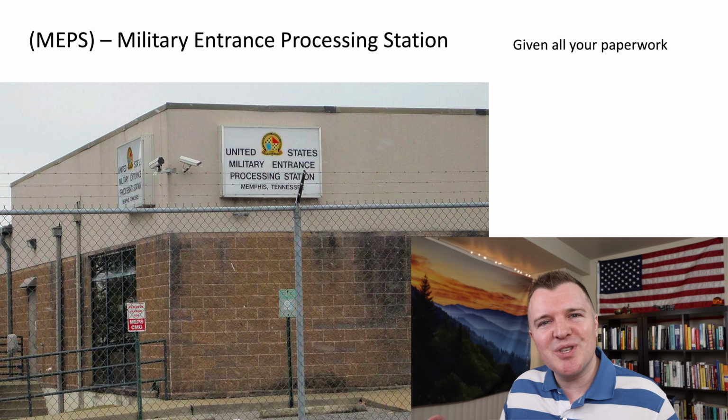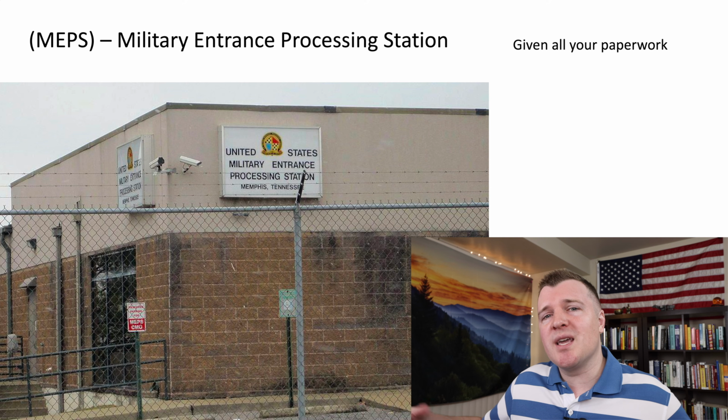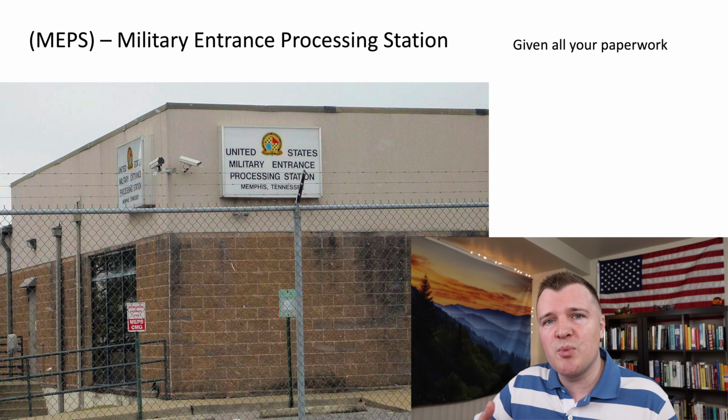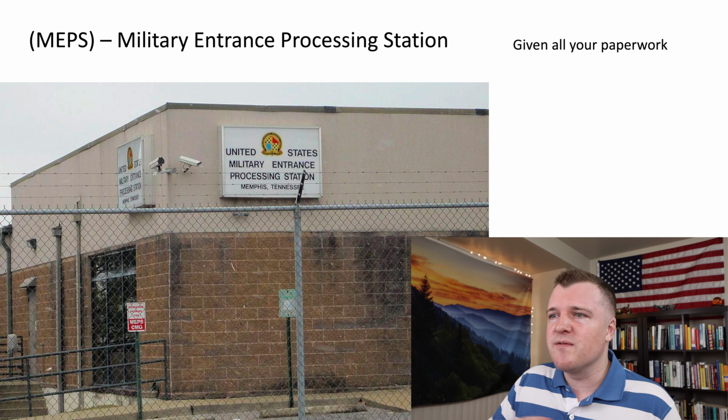So once you officially are told you're going to Maxwell Air Force Base OTS, you're going to go back to MEPS one more time. They're going to gather up all of your documents, put it in a sealed envelope, and then give it to you to transport down to Maxwell. You can either drive your own car or you can fly.